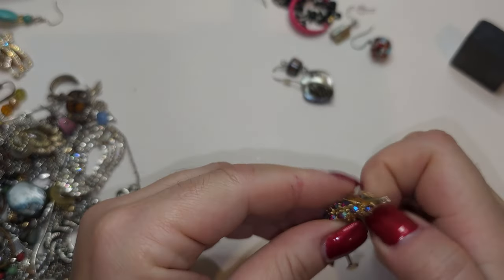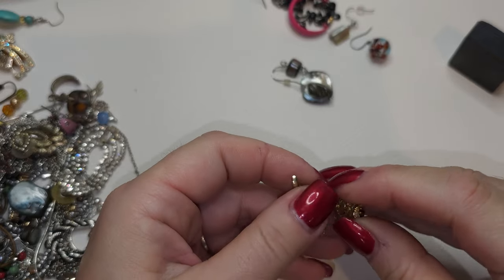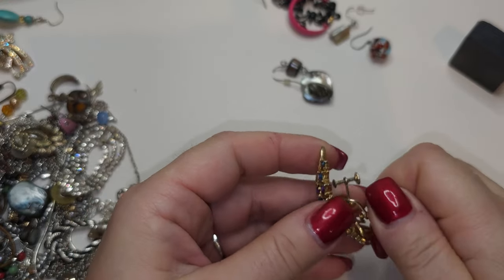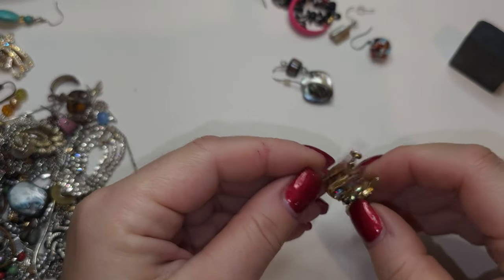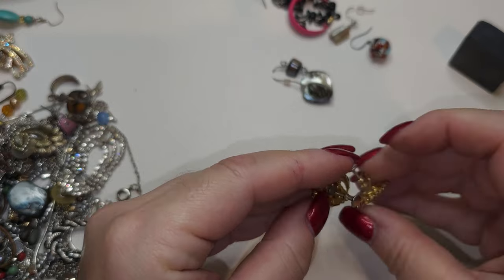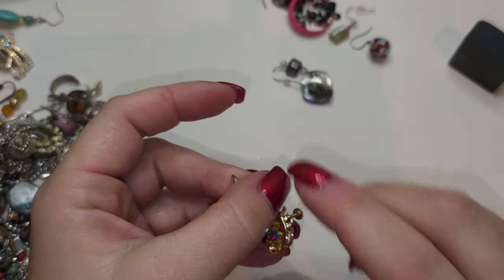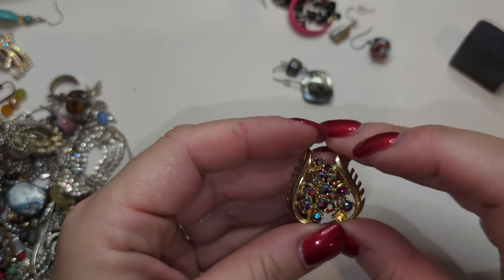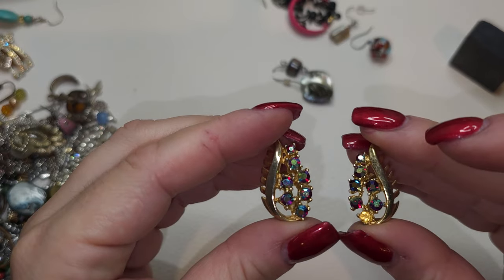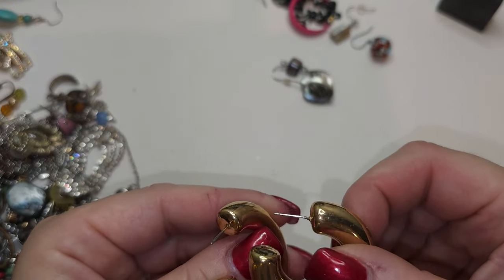Okay, so we have screw backs right here, gold tone, vintage earrings, screw backs. Let's see if we'll be able to take them apart. They have AB rhinestones. Very pretty. Uh-oh, one AB rhinestone's missing right here. We'll see if I can find it. If not, I can just replace it because I have it. Okay. Interesting.